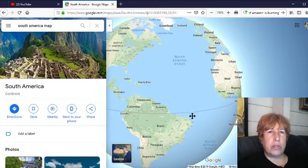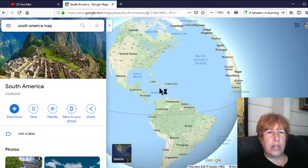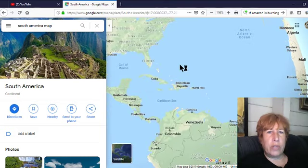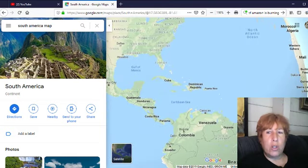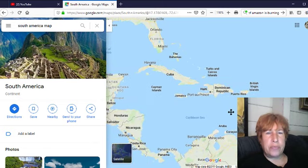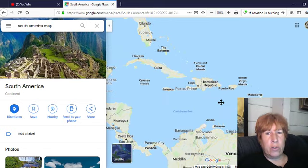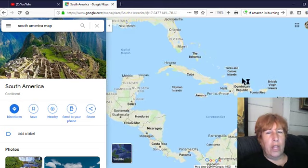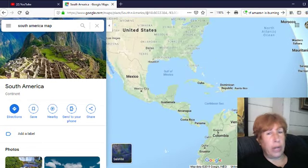Let's get smaller so I don't get lost. A lot of these weird little islands over here by Cuba that some of us don't really remember. Turks and Caicos. Cuba's a ton bigger. British Virgin Islands, a lot of people don't remember that. Turks and Caicos. Those all got wailed on by the hurricane right around the time they were showing up.